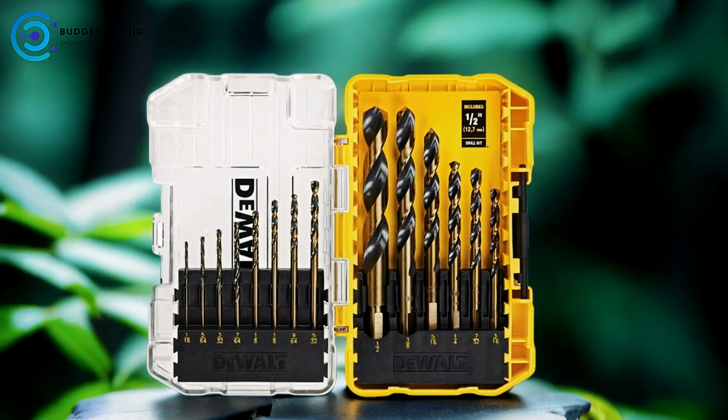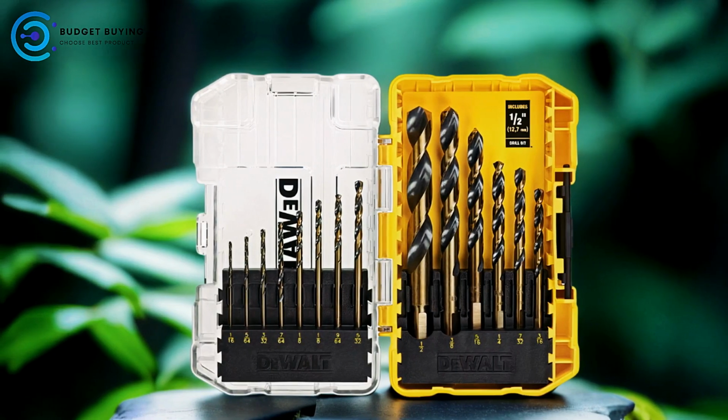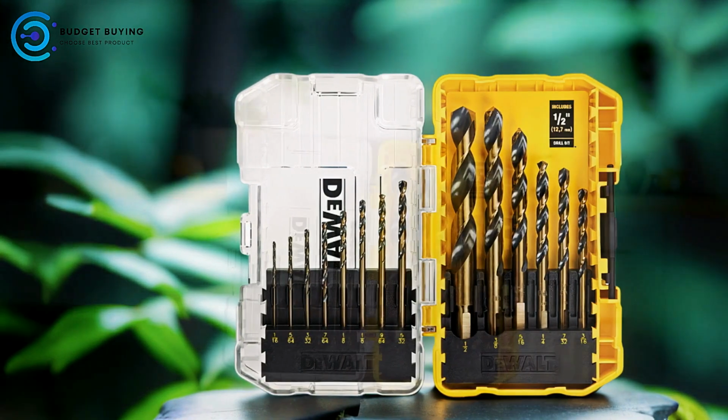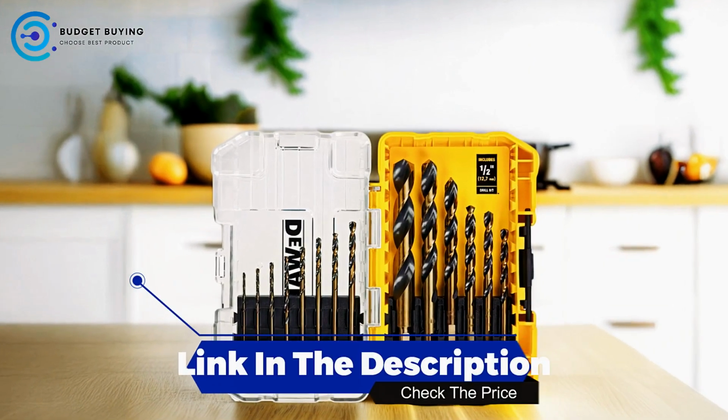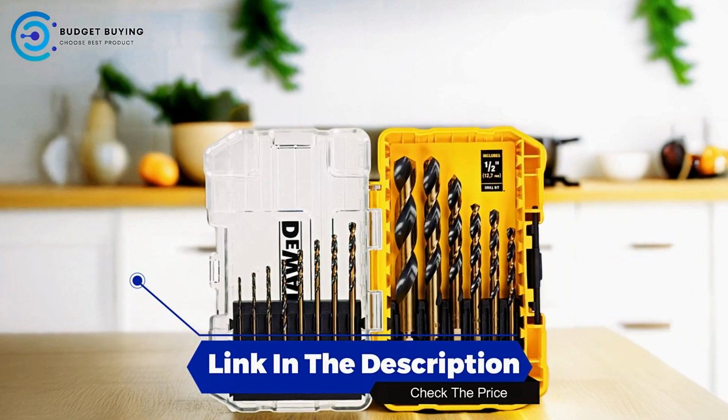Whether you are drilling through wood, plastic, or metal, the Dewalt DWA1184 drill bit set is an excellent choice for anyone seeking high-quality, reliable, and durable drill bits.